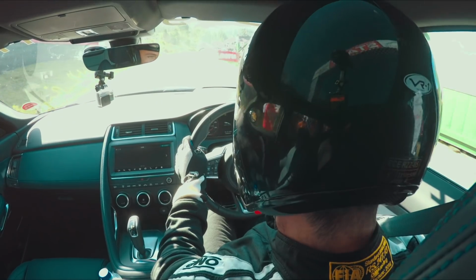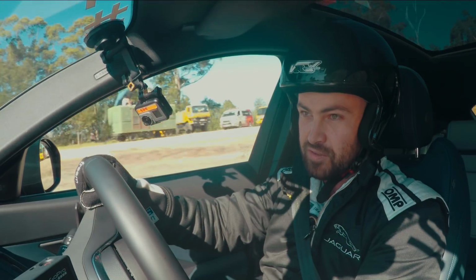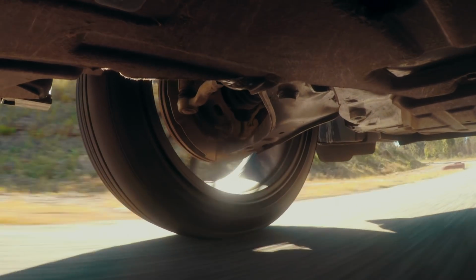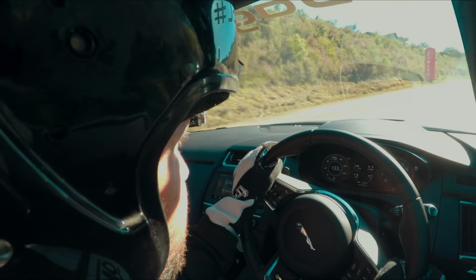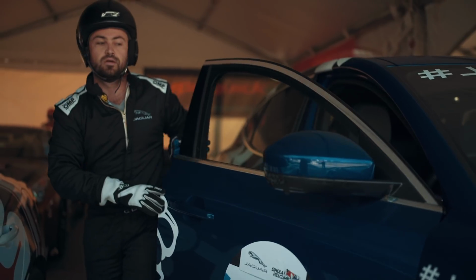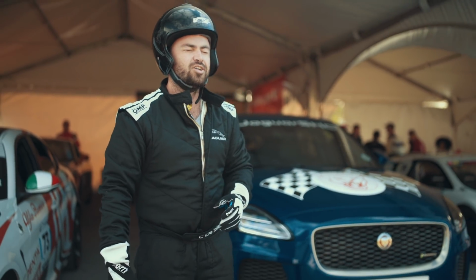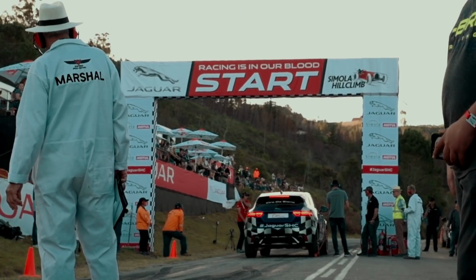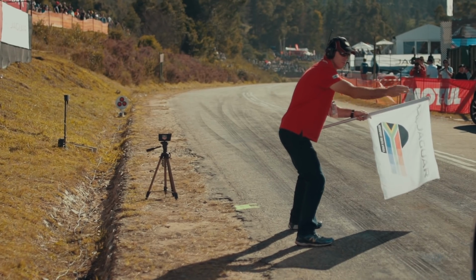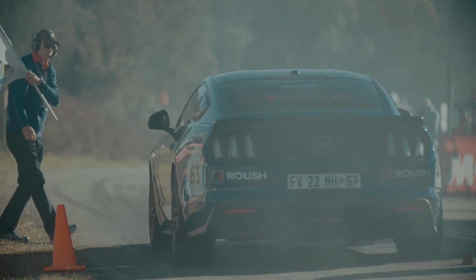That's better. That was good. That was really good. I think I finally got the right line through the bridge. That felt like a good time. What was it? Getting faster. The nature of the hill climb is constant. During a session, a car launches every 25 seconds, and I lost count of how many times I ran up the hill.